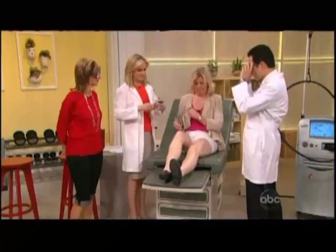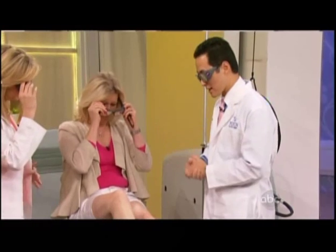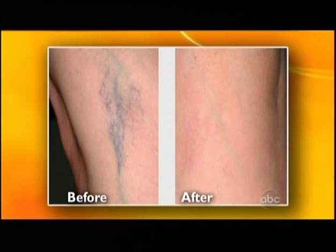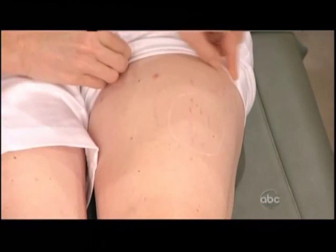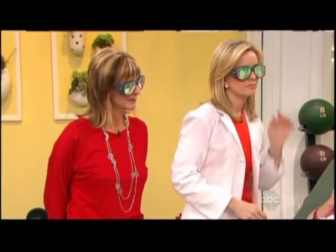Okay. So spider veins are different than varicose veins because varicose veins are those puffy veins that we saw here. Spider veins are flat, and typically they're squiggly dark lines that look like the legs of a spider. In the past, we would treat these by injecting them with caustic substances that could cause pain, and it was invasive.